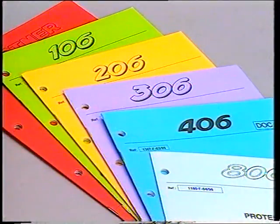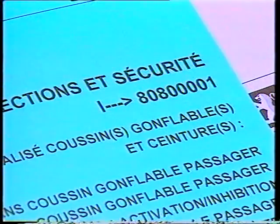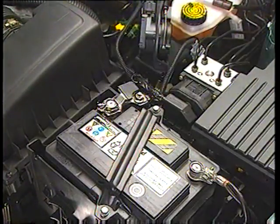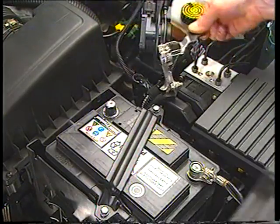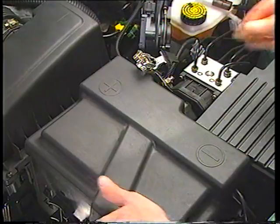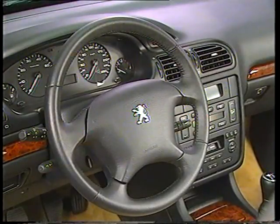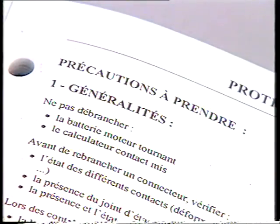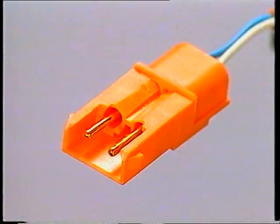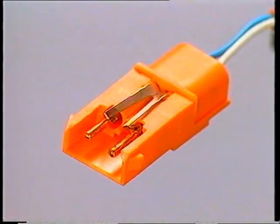It is essential to read the servicing procedures before working on the system. Disconnect the battery and ensure that the supply lead is physically separated from the battery. Before working on the system, allow the period of time stipulated in the procedures to elapse. The connectors in the firing circuits are fitted with a short circuit bridge to prevent any accidental triggering by static electricity.